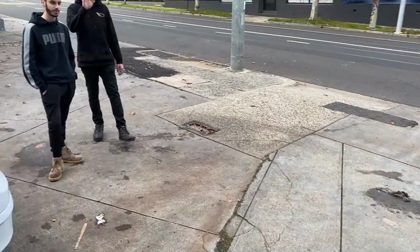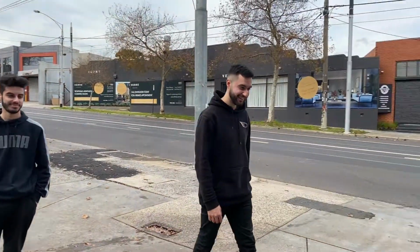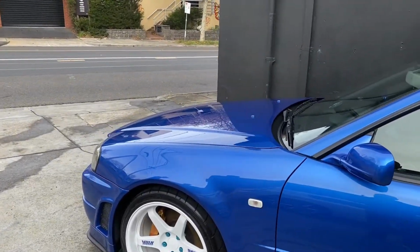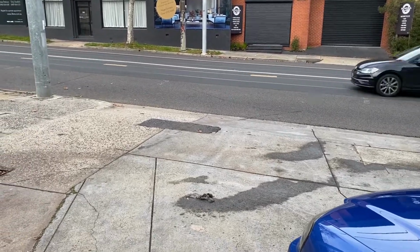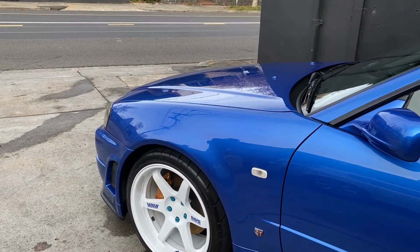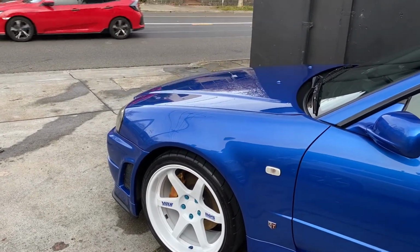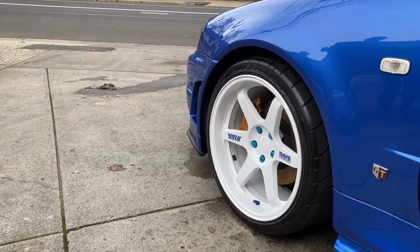Eric and Peter, Eric's the boss there. If you guys need anything mobile, they come to you anywhere in Melbourne. Again, they do paint correction, paint protection. They've even got a monthly wash subscription, so it works out cheaper for you guys.